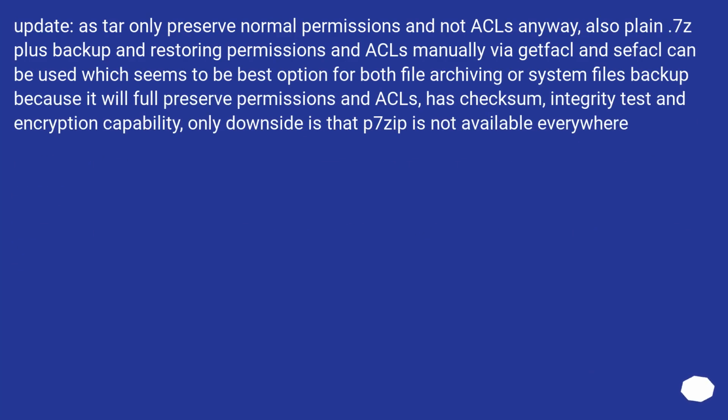Update: as tar only preserves normal permissions and no ACLs anyway, plain .7z plus backing up and restoring permissions and ACLs manually via getfacl and setfacl can be used, which seems to be the best option for both file archiving and system files backup, because it will fully preserve permissions and ACLs. It has checksum, integrity test and encryption capability. The only downside is that p7zip is not available everywhere.